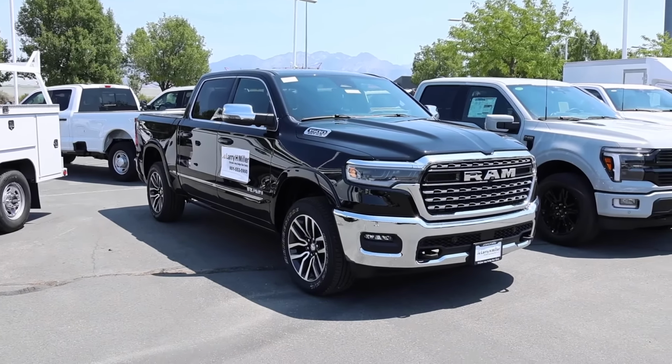I borrowed these trucks from Larry H. Miller Super Ford in Salt Lake City and Larry H. Miller Chrysler Jeep Dodge Ram in Sandy, Utah. Both of these trucks are available for sale. Let's go ahead and check out the window stickers so you guys can see pricing.